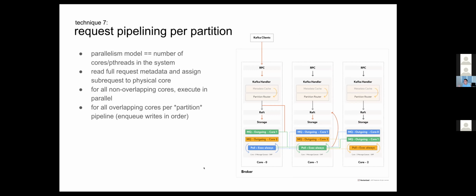I'm happy to talk about Raft and some of the optimizations that we've done there as a way of scaling Raft to hundreds of thousands of partitions on a particular machine. But for the purpose of this talk, given the time constraints that we have, let's walk through how a Kafka layer actually works in a thread per core architecture, which is totally different. And I think it's general enough that you should be able to use this in your application if you choose to use a thread per core architecture.